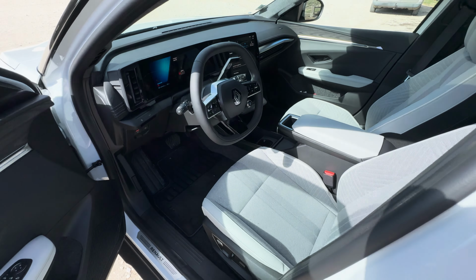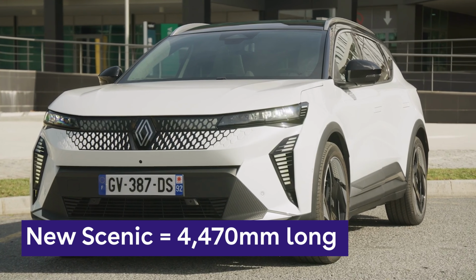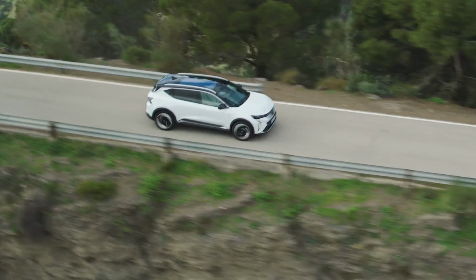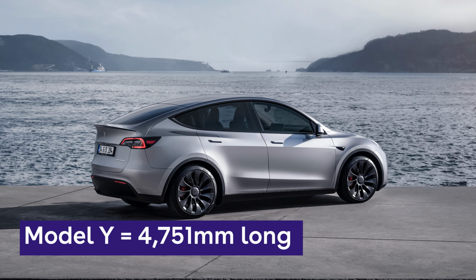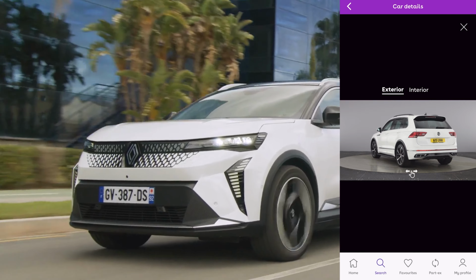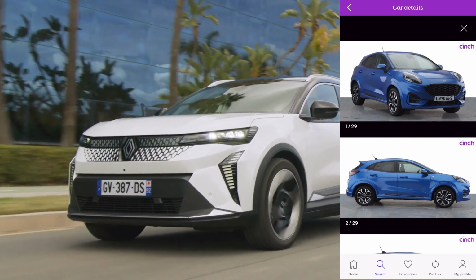That usable interior space is helped by the Scenic's dimensions and long wheelbase, making the car a tiny bit longer, but no wider than the old Scenic MPV, as well as comfortably more compact on the road than the beefy Tesla Model Y. And on the subject of spacious cars, there are of course plenty on Cinch, as well as lots more compact models and everything in between.